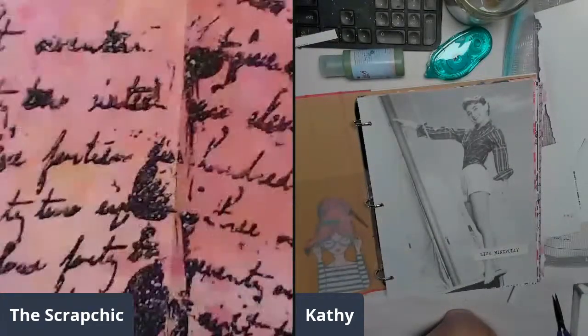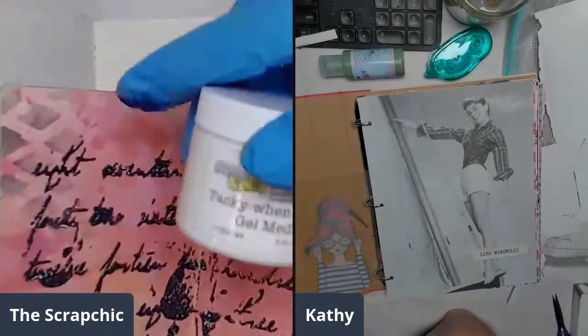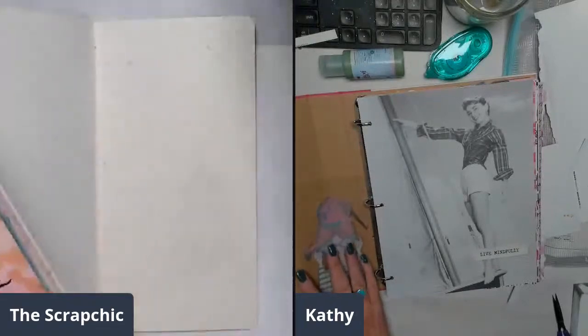This is the embossing powder, so you can do the embossing with the tacky medium from Joann. This is the blobs I smeared to hurry up and dry for you guys.